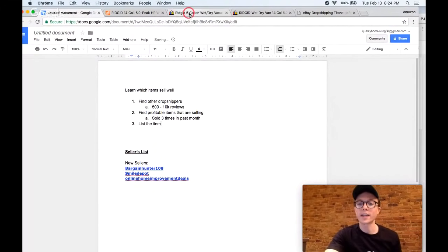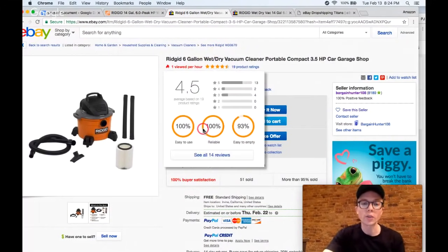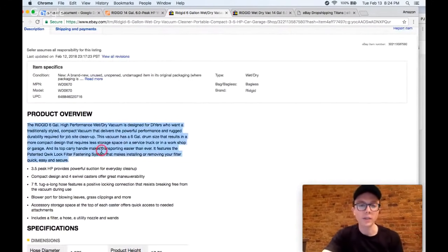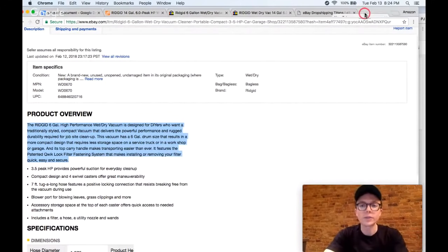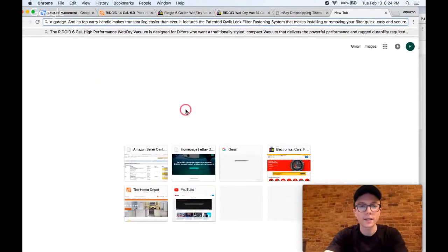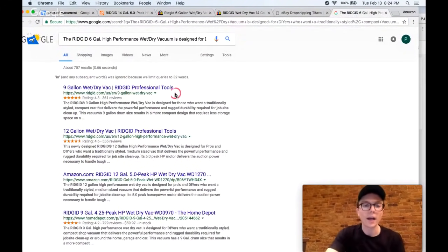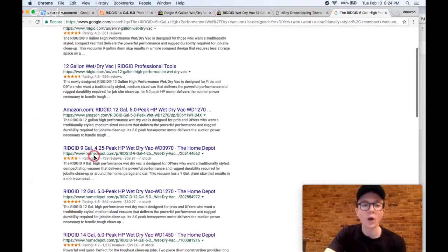But in order to list the item, of course, you can't list it from someone else's eBay store. So what you want to do is scroll down to the description and just find a block of text. I'm going to copy that and just come over to Google and paste it in. It popped up here, and click search. And now what comes up first is the Rigid website, which is this brand. But right here is the Home Depot website. So I'm going to go ahead, open that up.